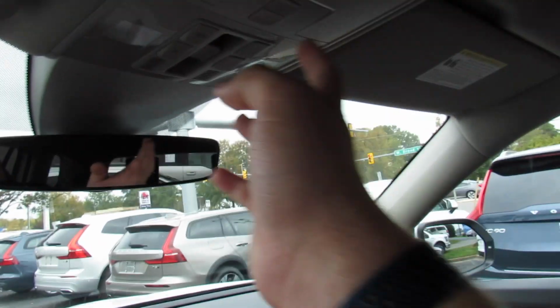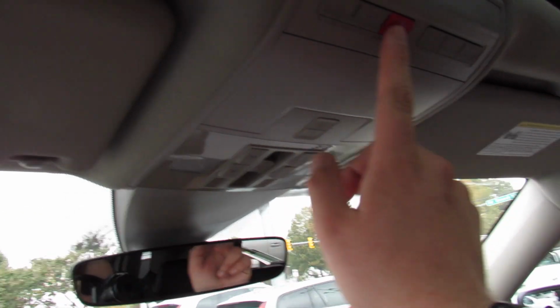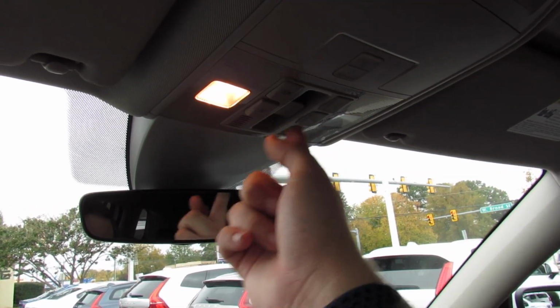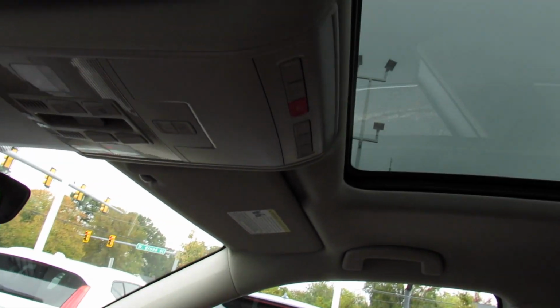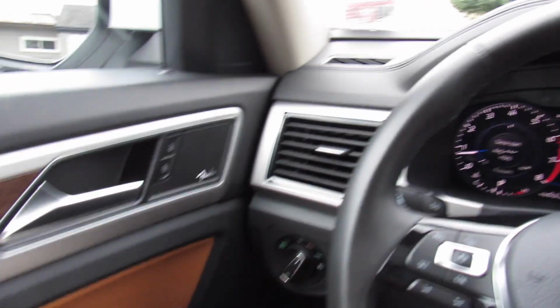Up top, you have your sunroof controls. Press that and it will send the shade back for your panoramic roof. But all of your different SOS service controls as well, your garage home link, and interior lighting controls. All very nice and simple to use. You can see that beautiful panoramic roof. Like I said, just a great place to be inside.